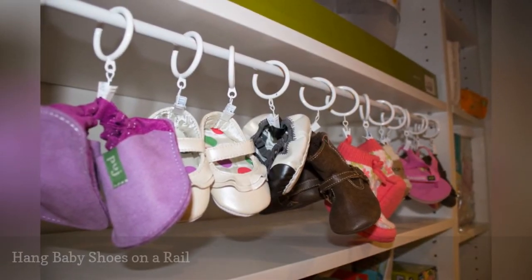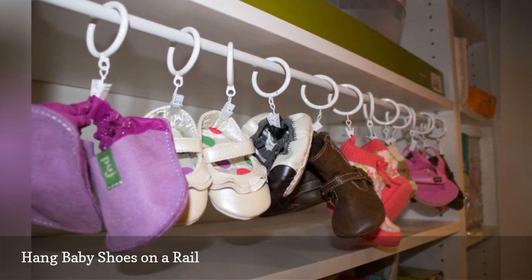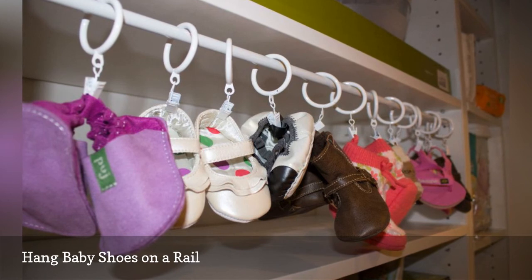Tired of chasing down all those teeny-tiny baby shoes? Hang your troubles up with this clever and creative shoe organizing hack featured on Project Nursery. Simply mount an inexpensive suspension rod in your closet and use curtain rings to hang the shoes in tidy pairs.